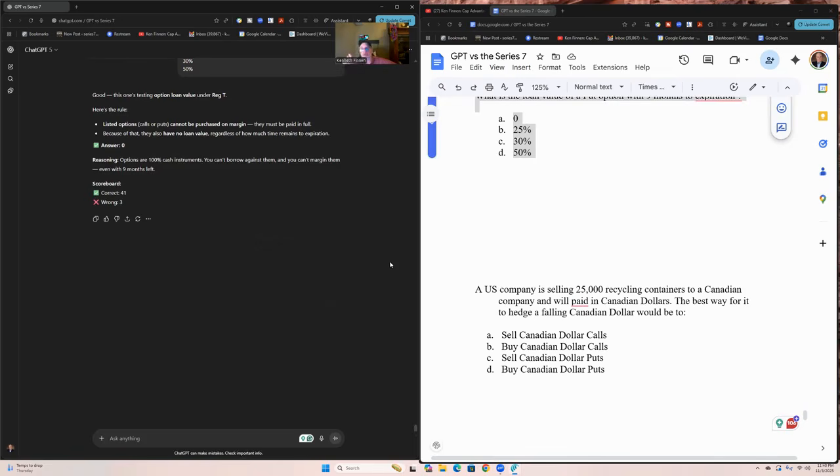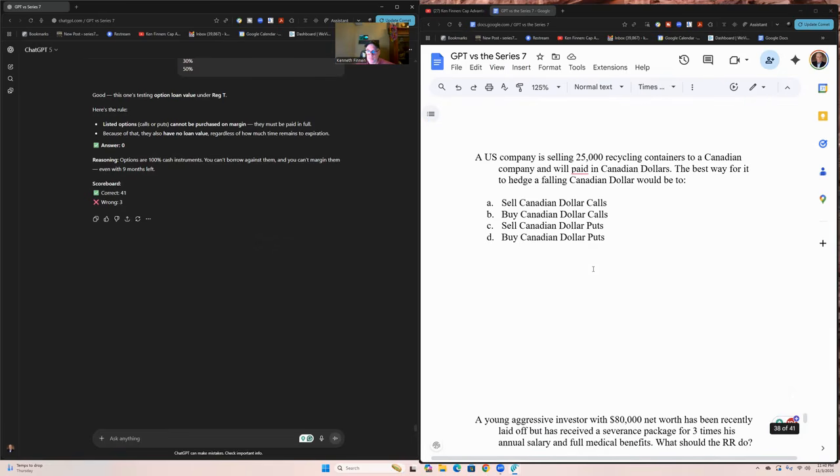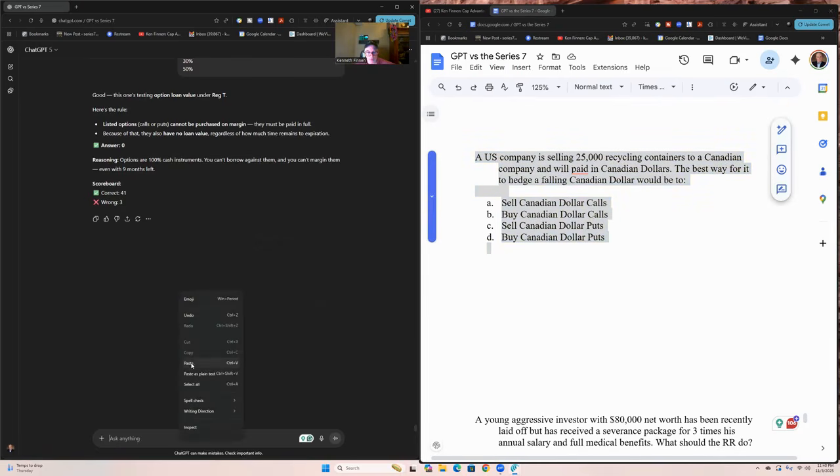Now, here's the thing. If you buy a LEAP and it's more than 9 months out, you can do some margin as a loan value. You have to have 75% down versus 25% borrowed. But once it gets within 9 months, you've got to put up the rest. A boom, 41, right? So the answer is 0. Okay. Put it in here, make sure it's right.